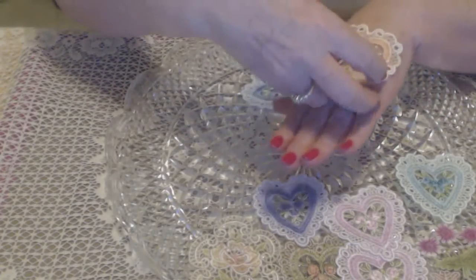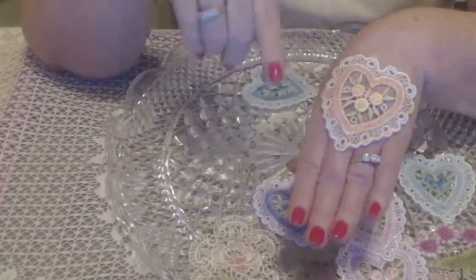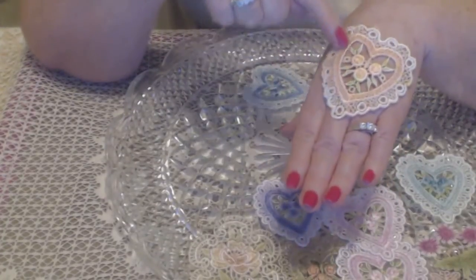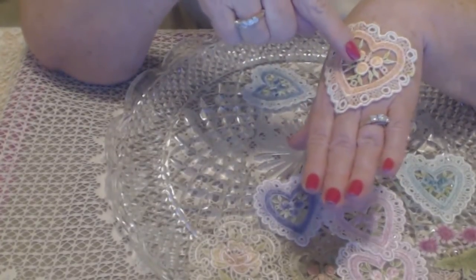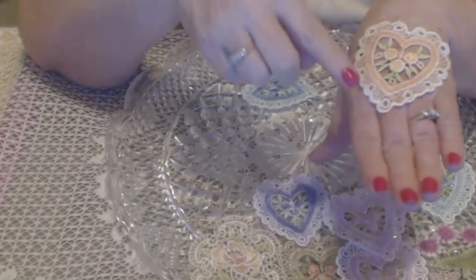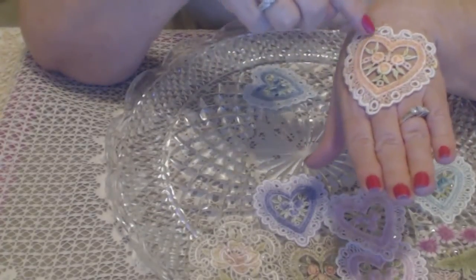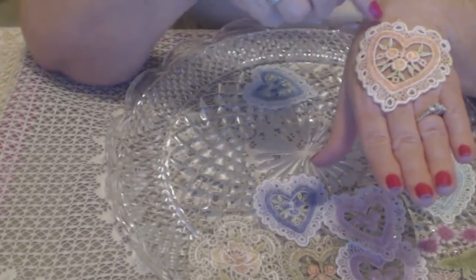Now this is a peach that I ordered. And of course, peach and the peach flowers, they're almost a pink. They're so light with green. And this right here, she has like a dark color here and the lighter around it.